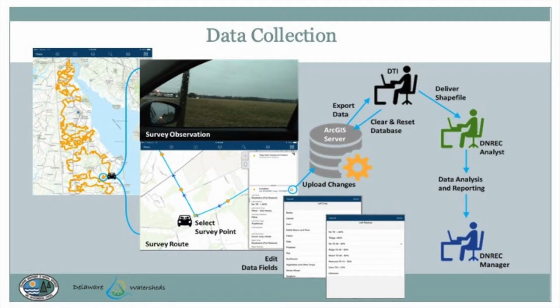And then that gets uploaded into the ArcGIS server, and when we're done with the survey, we can go back to the office and get up with our IT department, and they download the shapefile for me, and I can pull it and then do the data analysis, and then give that back to our reporting team that reports that back to the Chesapeake Bay program or any other parties that are interested in what we found that year.